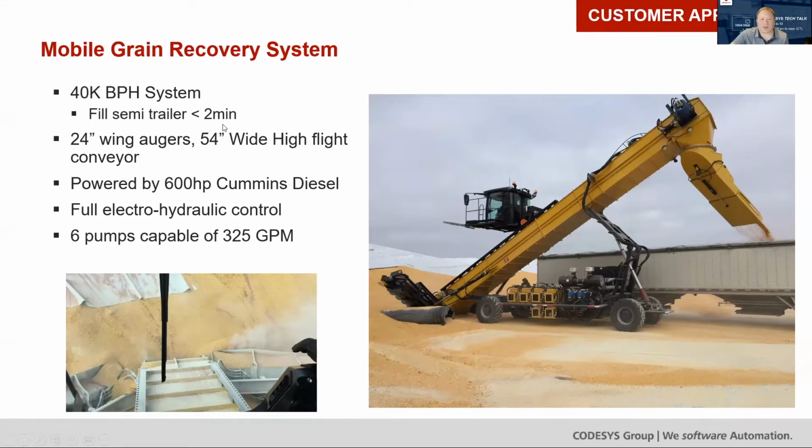The other method for moving these giant grain piles is using giant wheel loaders, which is not a continuous process. It takes a lot of repetitive action of scooping up a load of grain and filling these trailers. So this machine is intended to be a much more efficient and faster method for picking up that grain and getting it to where it needs to go.